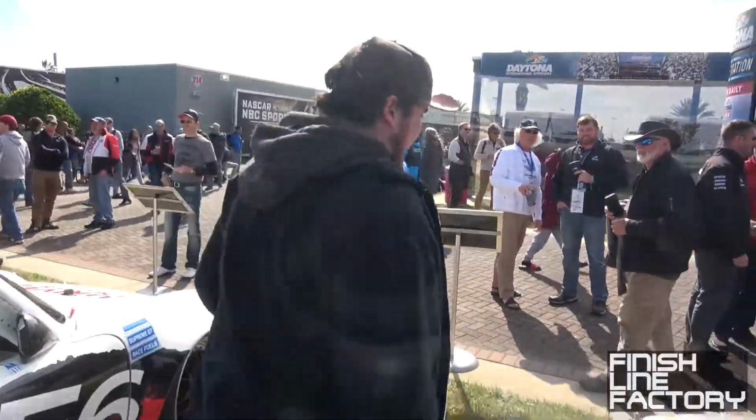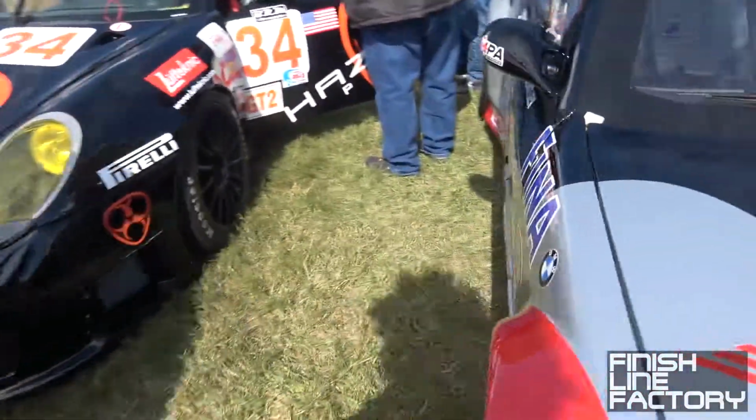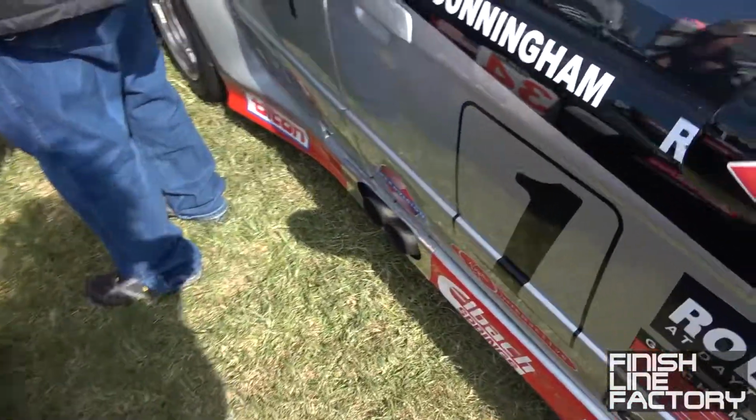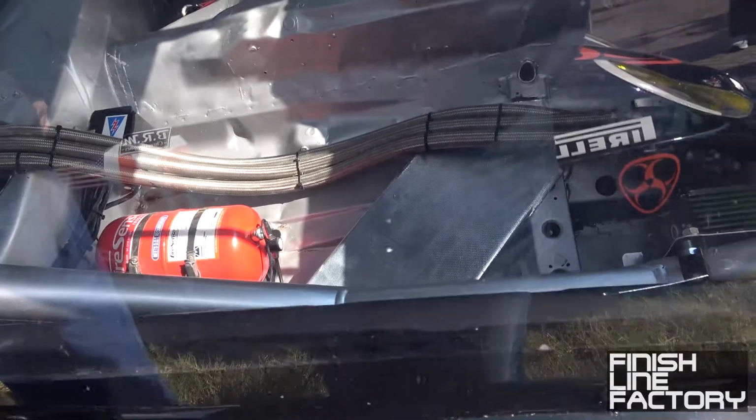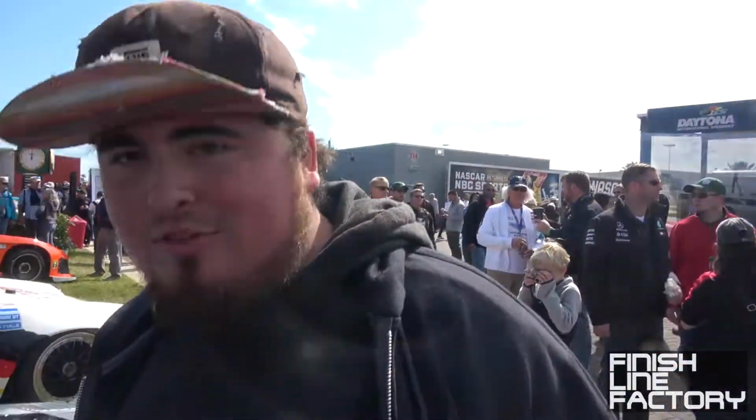Actually, you know what? If that's what I think it is, I believe it's exhaust. It's part of the exhaust? Yep, it is. Hey, there you go. Side exit exhaust. Yeah, you're right, because it doesn't look like it's metal necessarily. It looks more like a heat shield. It's like that heat shielding Kevlar material.